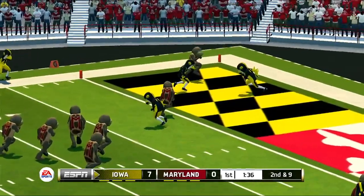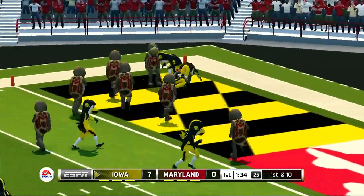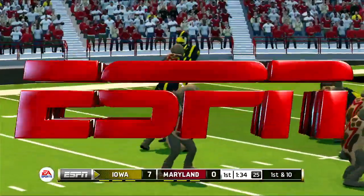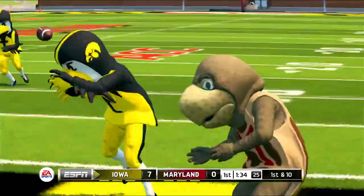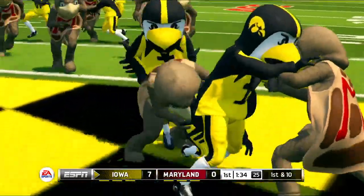Going to the end zone, and it's coming back out. Not a good decision there. Why'd he even throw that pass? Well, it's a good job by the corner of sitting back and reading the quarterback's eyes. Good job of disguising coverage as well.